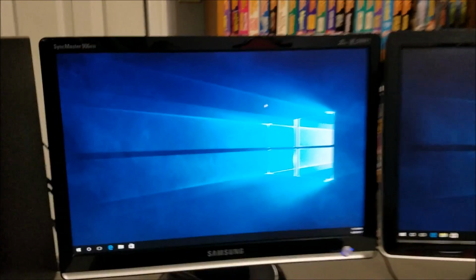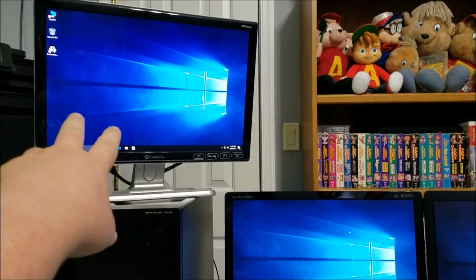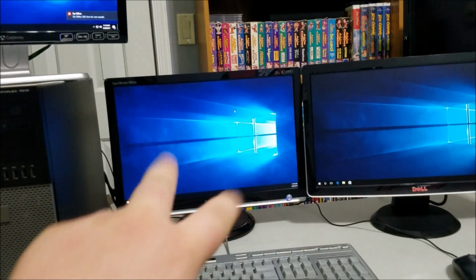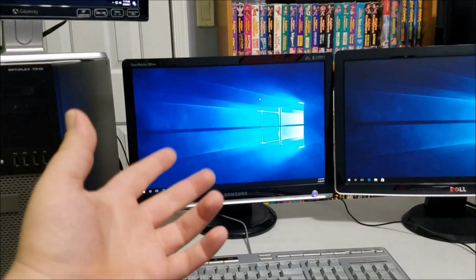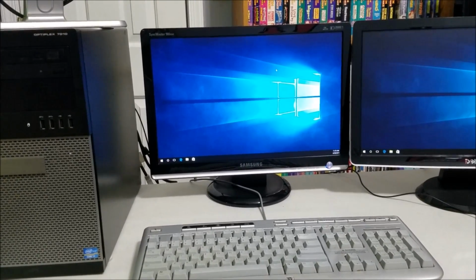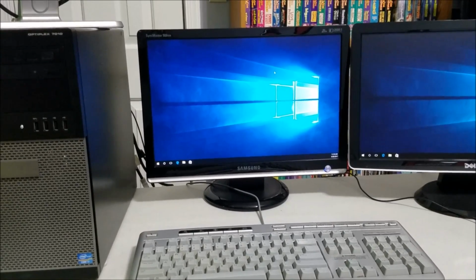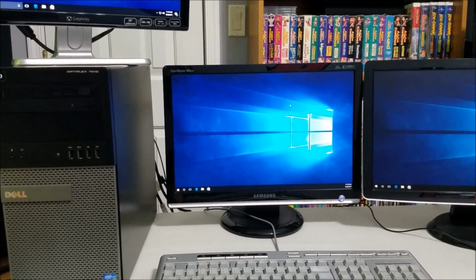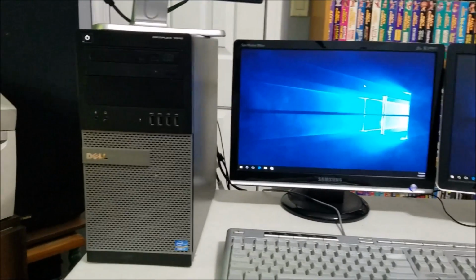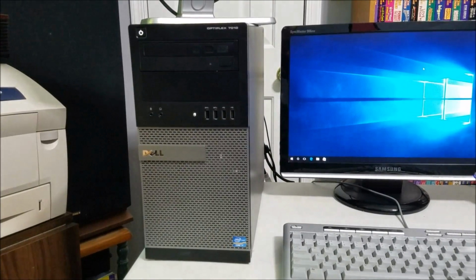Now that being said, if you were a gamer, you would probably want to be playing your games on either this monitor or this one, because these are the ones that are using the dedicated video card, whereas the middle monitor here you may want to just use for, say, maybe watching HD videos through YouTube, or just doing your basic office tasks. So once again, I must say I am very, very impressed with the way these Dell Optiplex systems are set up, and there's a lot of functionality.